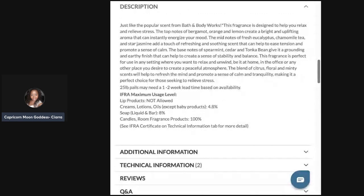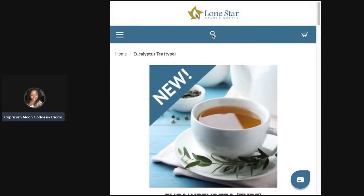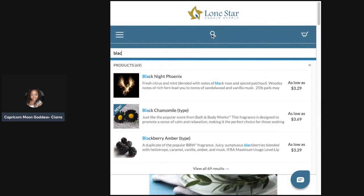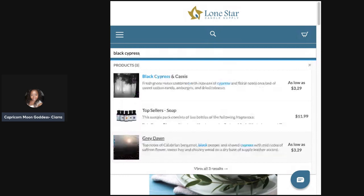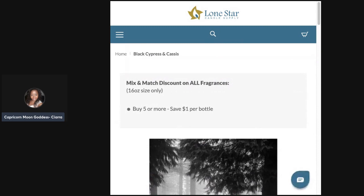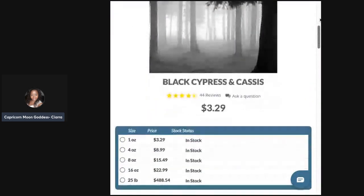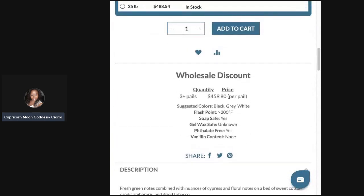So let's see. Next we have black cypress and cassis. I don't know how to say that word, if it's cassis or cassis. I don't know. So my bad, y'all. I don't need any more pine scents, cypress scents, spruce scents, tree scents. I don't need any more. Yet I bought 2 more today because I'm obsessed with those kind of fragrances.